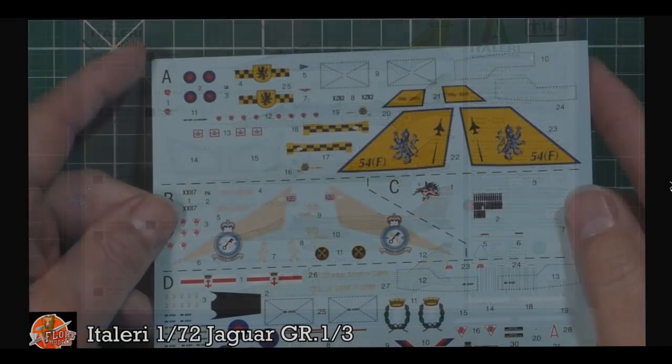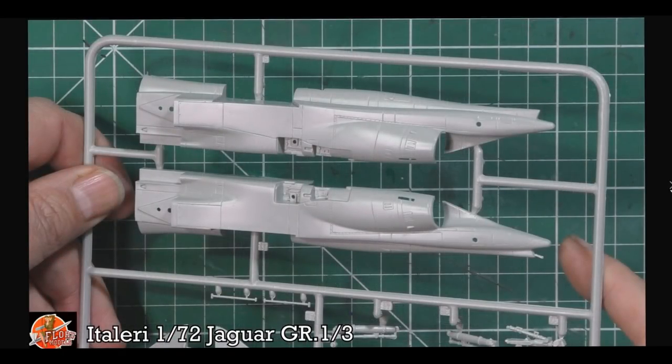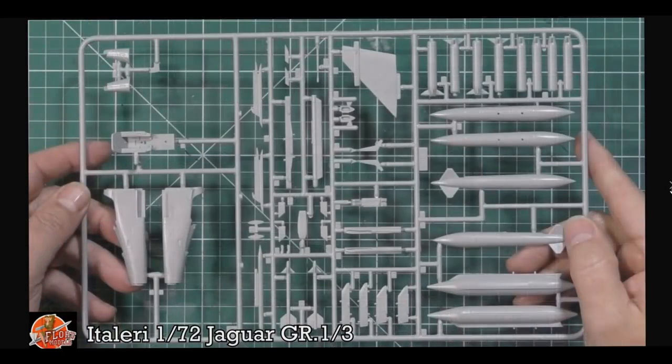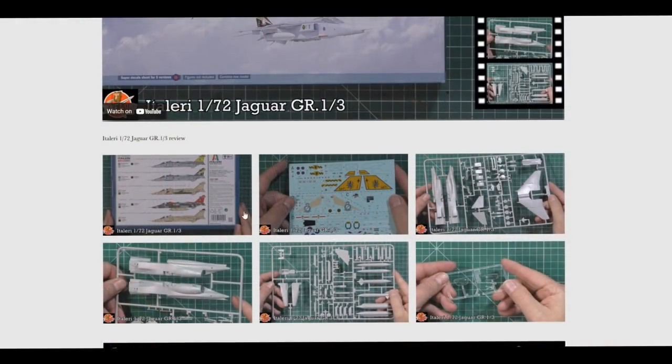So that's that one. But the kit itself, decals no problem at all. It's showing its age, but it's still a really, really nice kit for a 72nd scale kit. So if you do fancy doing a Jag, which is a very iconic aircraft, one of my favorites, you can go back and see that particular build.